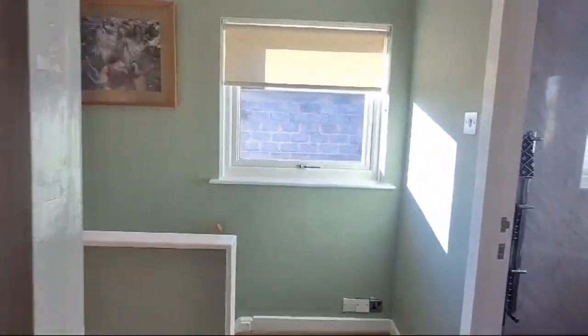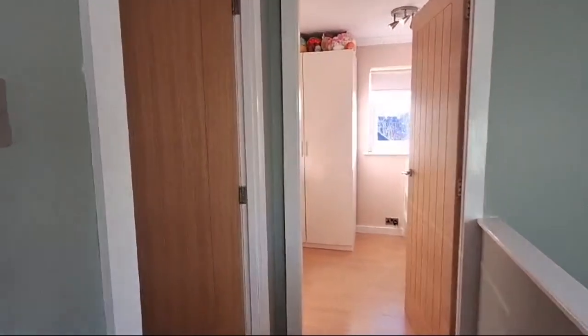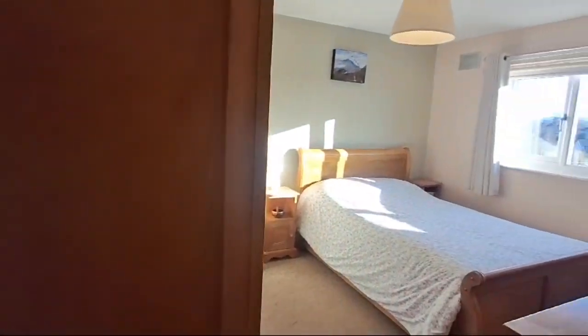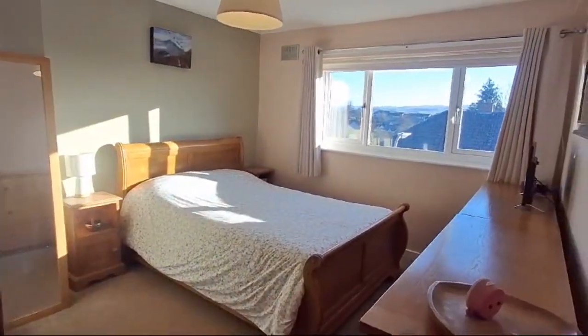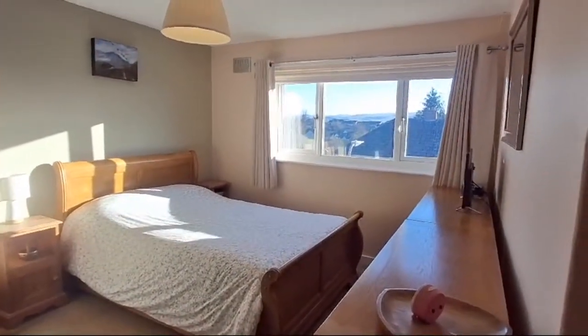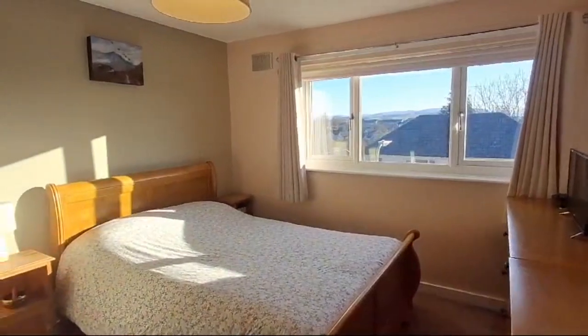I love how cozy this house feels. It feels very warm, and it's got stunning views, which we're about to see now. And for a property that's so close to town, it's so quiet here. This is the sort of master bedroom. That window is absolutely huge, and you can even see the fells now from this distance.